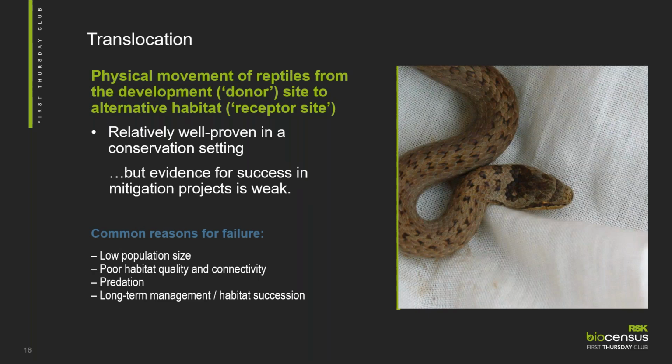Another important note is that receptor sites tend to be off-site. And unlike conservation-driven projects, the receptor sites are not the main priority of the development. So you could argue that that shouldn't matter, and the ecologists and the project teams must make that a priority. But in reality, the project's being driven by other priorities, which then may override the long-term conservation benefits. Once the legal protection and planning obligations have been addressed and additional monitoring objectives have been delivered, the long-term maintenance of those sites may then be in doubt.